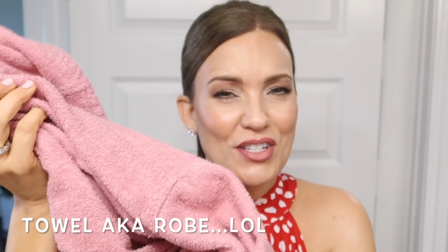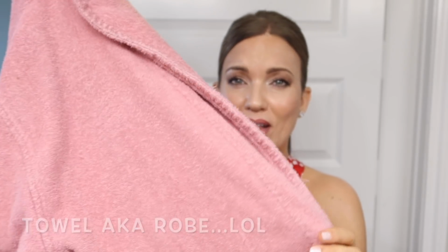This robe, I just love it. I could live in this thing. I love this when I get out of the shower. If I'm just drying off real quick and I want to have my robe finish drying me off, I will use it. If I'm getting ready and washing my hands, I'll dry my hands on my towel. You can wash this in hot water. It washes up well. I mean, it's not elegant or glamorous looking.